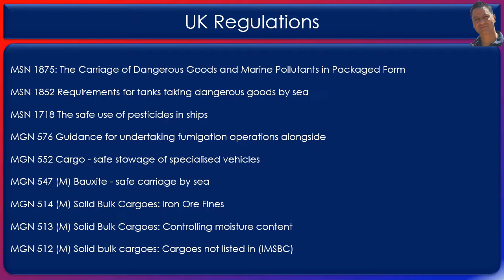MGN 576, guidance for undertaking fumigation operations alongside. MGN 552, cargo safe storage of specialized vehicles. MGN 547M is for bauxite and the safe carriage by sea. MGN 514M, solid bulk cargoes, is for iron ore fines. MGN 513M is solid bulk cargoes for controlling moisture content. MGN 512M, solid bulk cargoes, and the cargoes that are not listed in the IMSBC Code are listed in this.